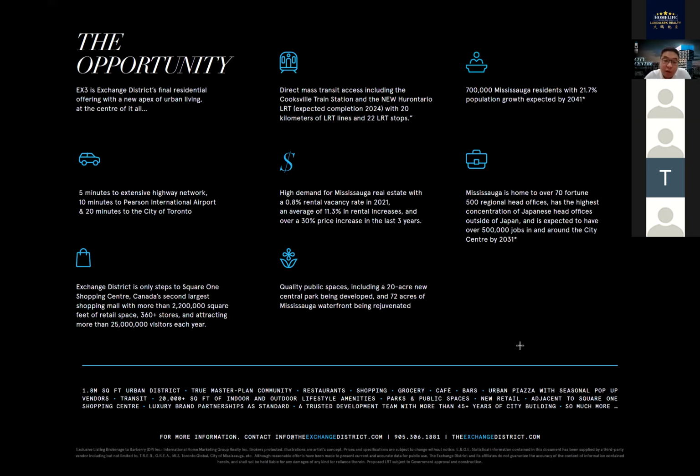And talking about the real estate market, it had 0.8% rental vacancy in 2021. There's been an average of 11% rental increase in the past 3 years, and over 30% price increase for the pre-construction market in the past 3 years.